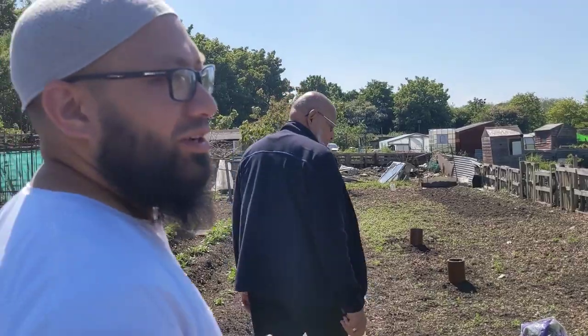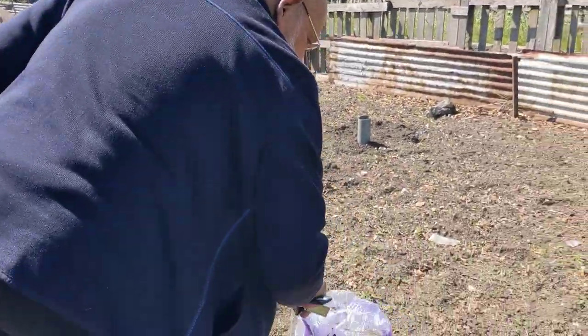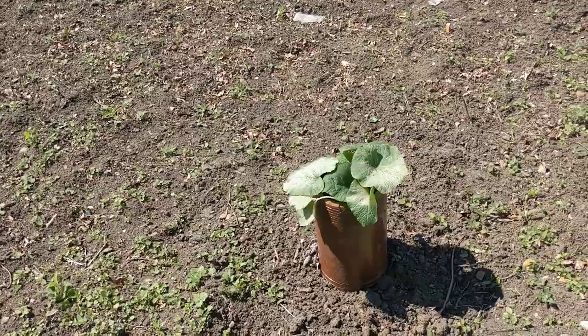You can smell the manure in the air. So that's a Bangladeshi sweet pumpkin.